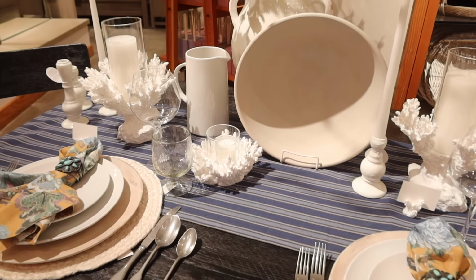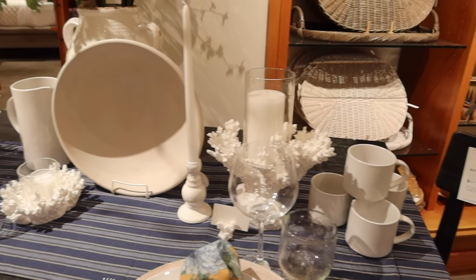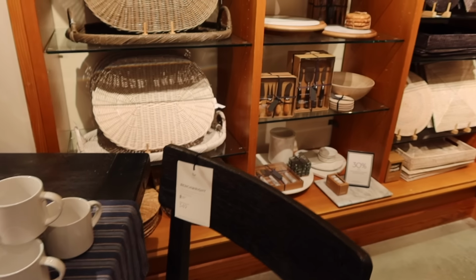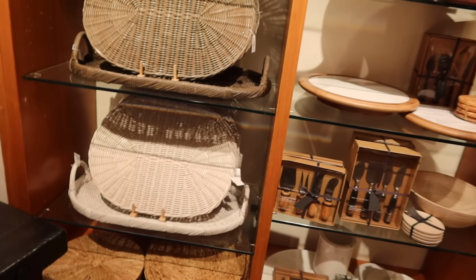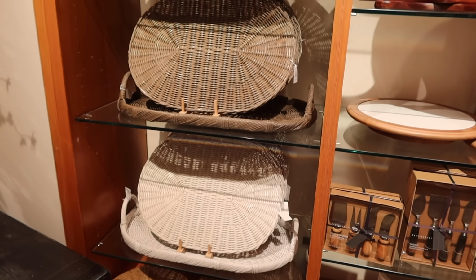So wrapping around to the back of the store, there's another beautiful tablescape. It's like Tuscan meets Madrid, and there's some more beautiful faux coral in a nice white and some more wicker and rattan.